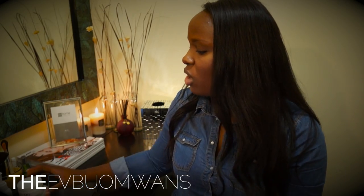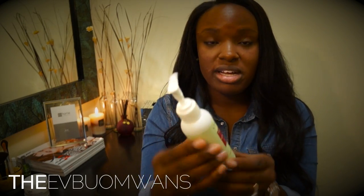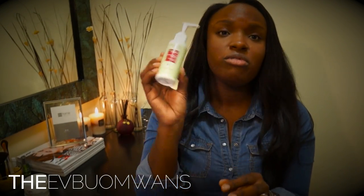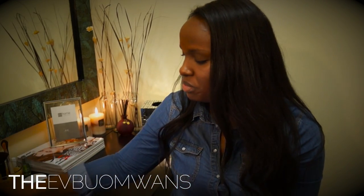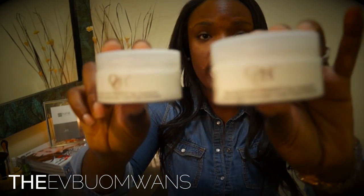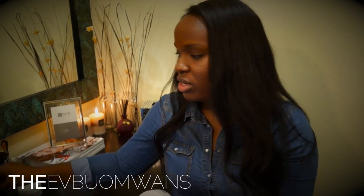So I want to start with the face wash that I purchased. It's actually Organic Rituals, and it is amazing. My face has gotten so much better since I purchased this. It's the Organic Cleanser Refreshing Facial. I use this every morning and night, and it works wonders. Then I have my, I want to say it's called H2O, and it's a morning and night moisturizer. I use this after I use my Organic Rituals.